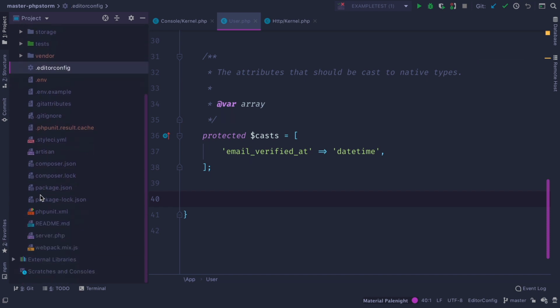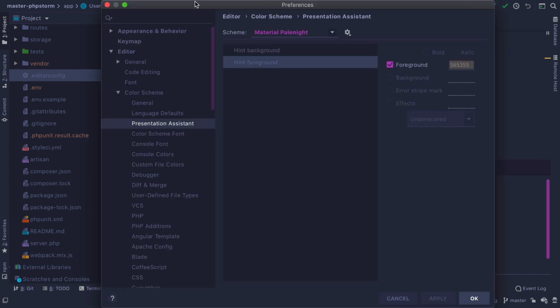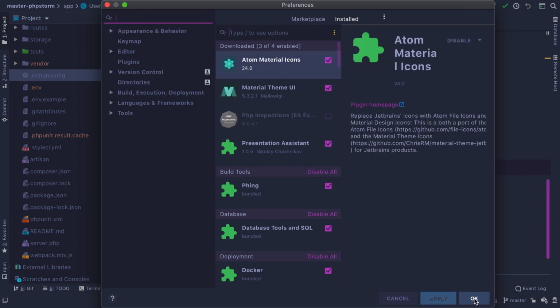So I'm fine now with the theme and the colors, but here you can see there are some icons for the files that we're using, but not for all of them. So let's change this as well. There's also a plugin which is called, I think it was Atomic Material Icons. And I also have installed it. I'm now going to enable it. So this was a little bit faster now for this demo.